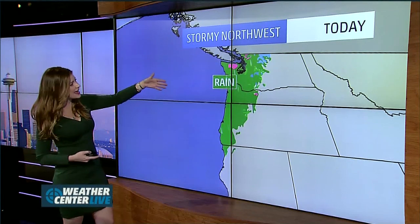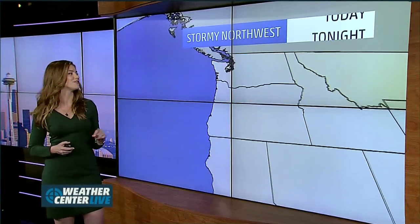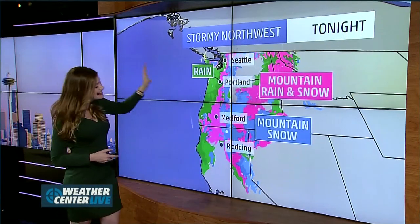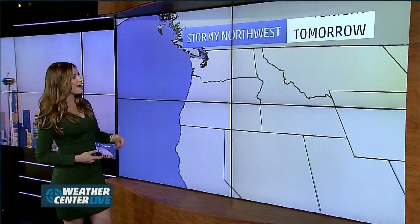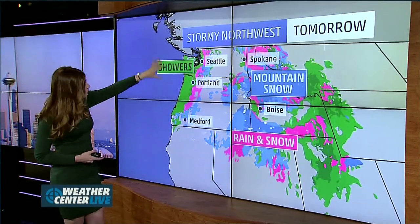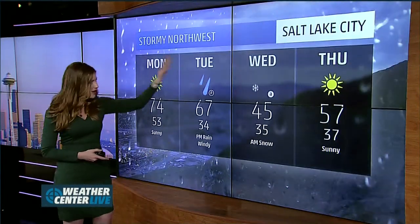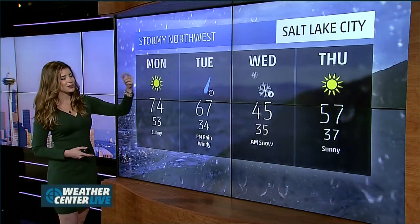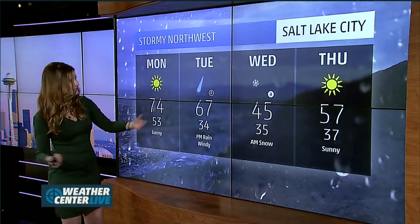So this is what it looks like today. Pacific Northwest, especially coastal areas, even stretching a little bit into Northern California. You get a bit of that rainfall. Tonight, though, it's mountain snow stretching into the northern Sierra, the northern Rockies there, getting some more of that snow. Tomorrow, the same story. So you get wet along the coast, you head higher in elevation, and it does come down as snowflakes. In fact, places like Salt Lake City, if you're a little bit higher in elevation there, you're going to see some morning snow, but otherwise the temperatures are in the 60s and 70s.